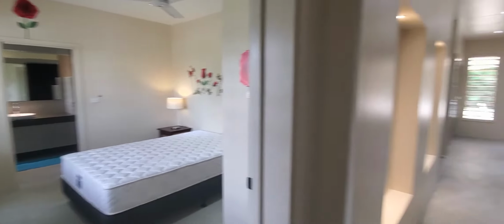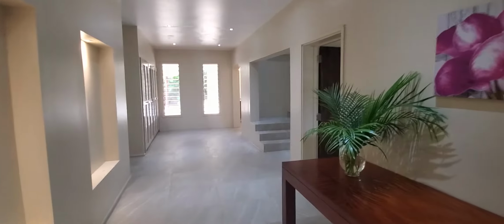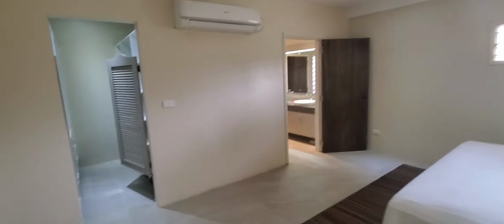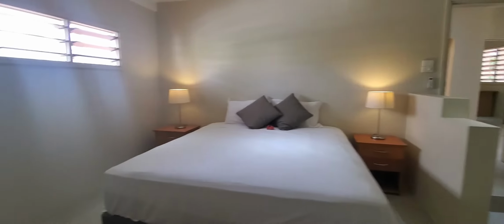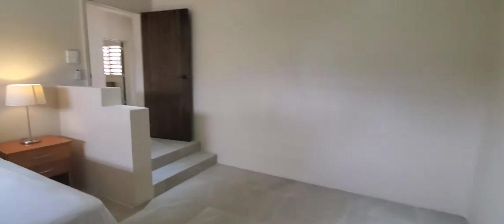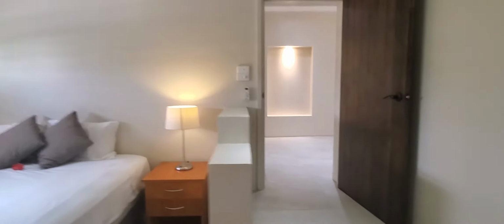It is 5 bedrooms, 4.5 baths, all brand new. Check out this huge master bedroom, walk-in closet with built-ins. Really, really beautiful. Talk about great workmanship. Everything in here is really, really nice.